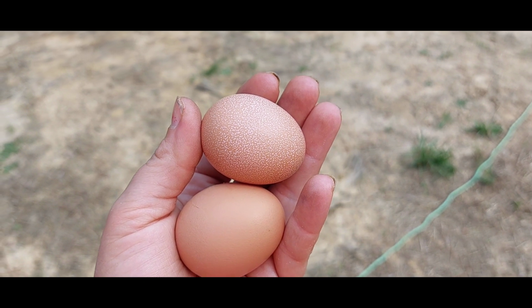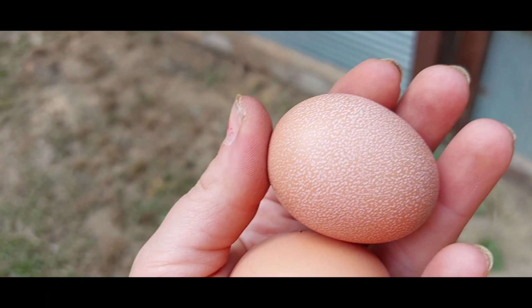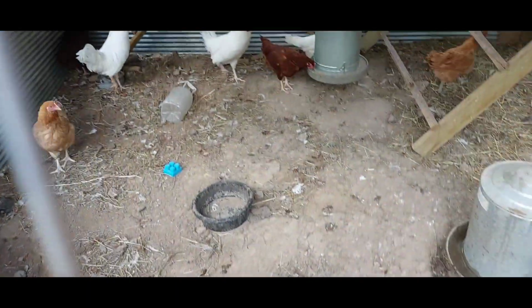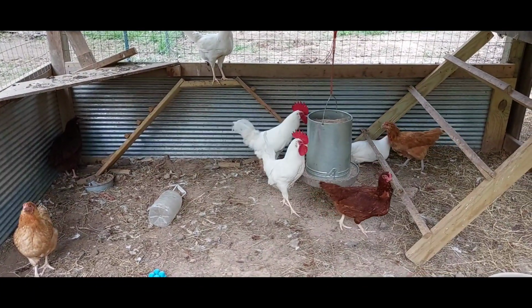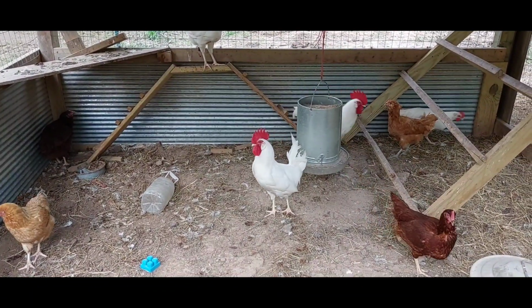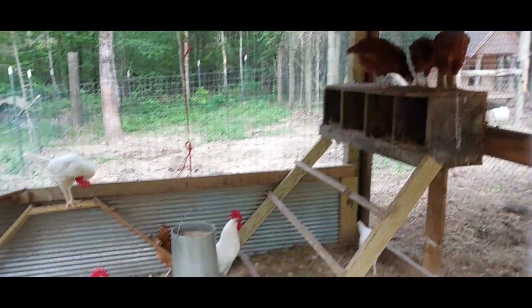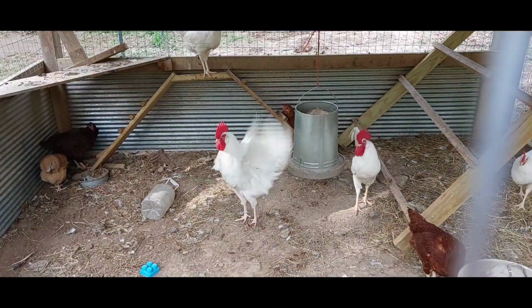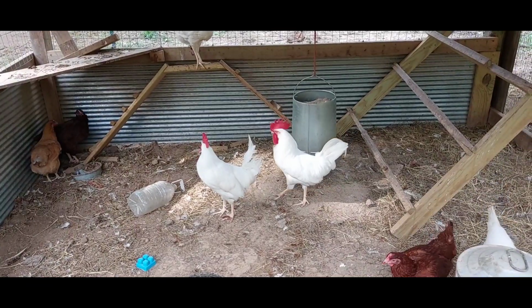Chickens started laying eggs 2 to 3 days ago, Friday. And today that I'm recording this is Monday, sorry. So we have 1, 2, 3, 4, 5, 6, 7 hens. And we have 3 roosters and 2 will not be needed.